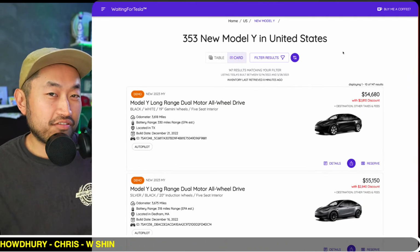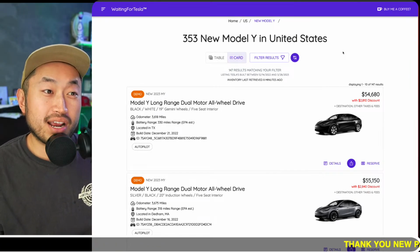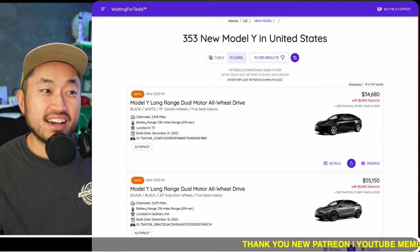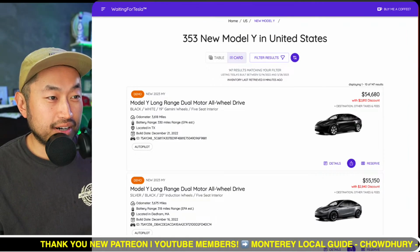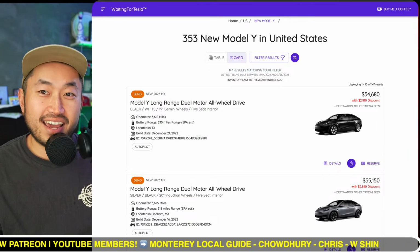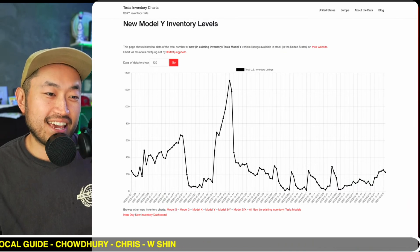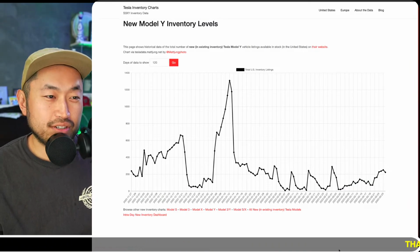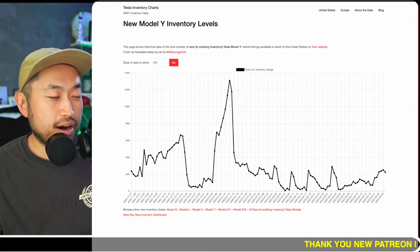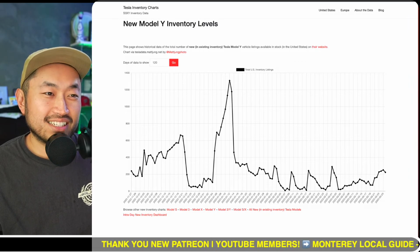Of course, we're going to go to our favorite site, waitingfortesla.com. You can see there's 353 brand new Tesla Model Ys that are available. It looks like today, Sunday, March 26th, Tesla's hit the clearance button. They hit the we need to sell all vehicles out of our inventory, test drive, demo, everything, get it off our lot because we need to hit some sort of number.